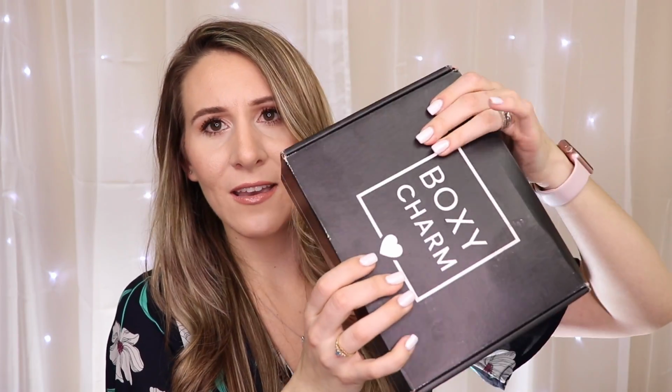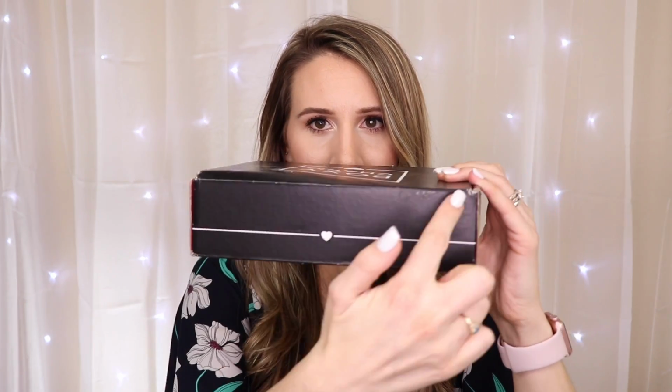I don't really know any of the products that are going to be in here except for one, I think. I remember one, which is like a lip serum I picked as my item. You get to pick one item. They give you an option of 2 or 3 to choose from. Just fun to be able to choose something, and then the rest are kind of a mystery. I don't know if you guys can see that, but it's got like a bulge. So I wonder what that's gonna be.